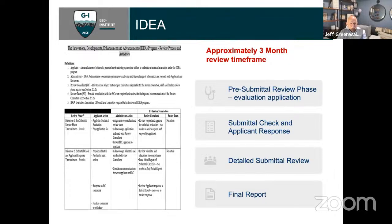The one person does the initial analysis, and then the review team looks at that. So in this pre-submittal phase, I get involved and take a look to make sure that everything is in order. Then I would identify a team, make sure that team is available, and of course make sure that team is acceptable to the applicant.